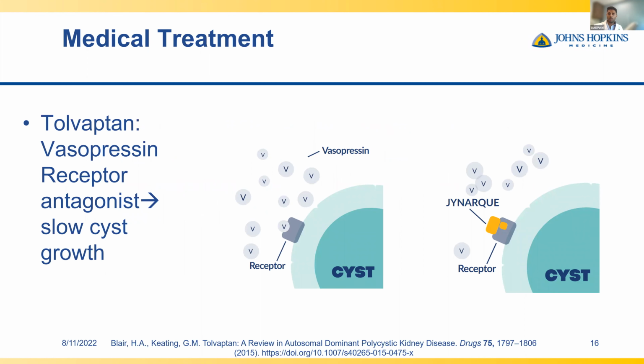And then a newer treatment that's come out relatively recently, that got approved in Europe, is tolvaptan, which is a vasopressin receptor antagonist. Essentially it functions by blocking the vasopressin receptor, which slows cyst growth. It doesn't reverse cyst growth or reverse kidney destruction secondary to cyst growth. It just slows the cyst growth. And again, this is not a cure.